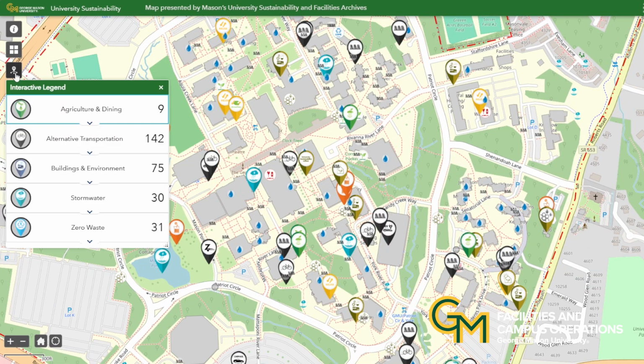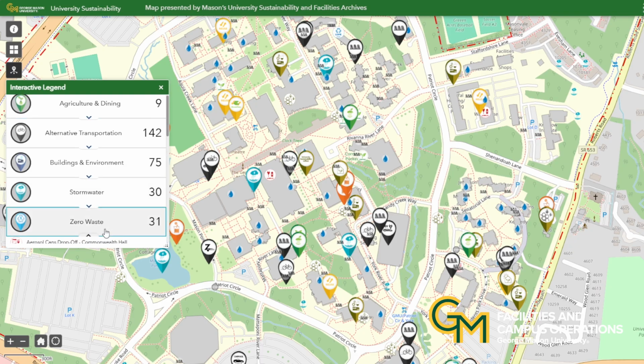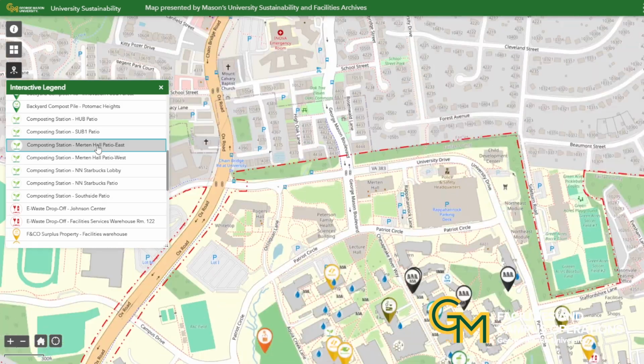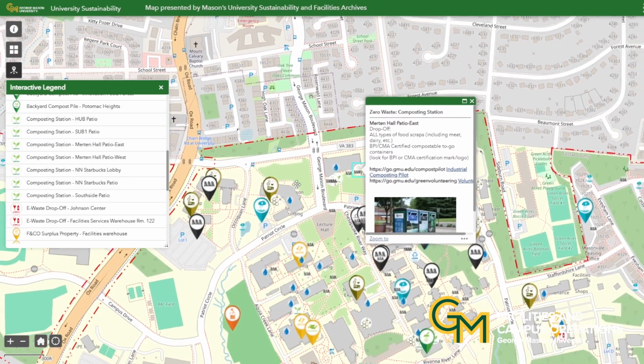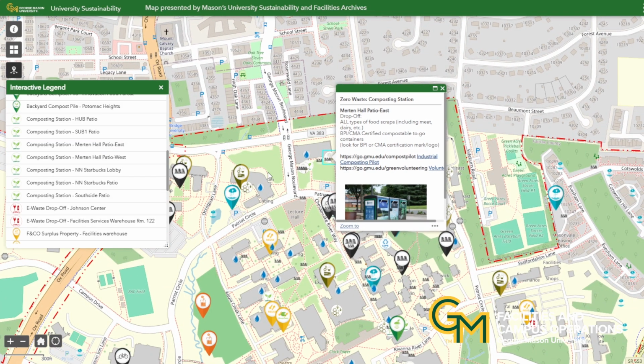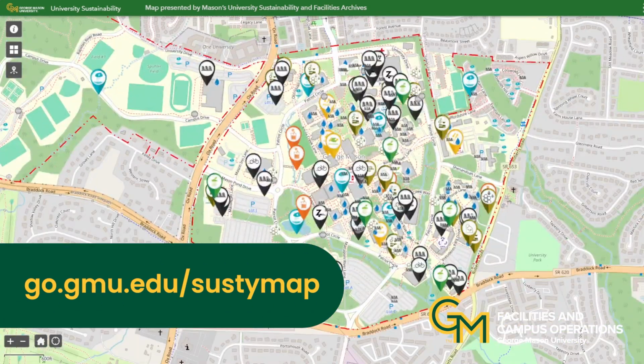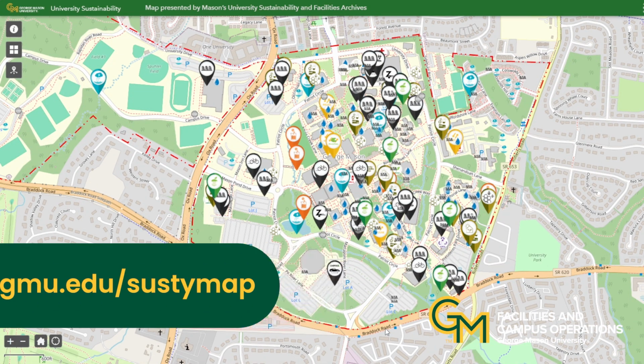Virtually explore sustainability features of George Mason's Fairfax campus by using the University Sustainability Map. Use the interactive layers to learn about agriculture and sustainable dining, alternative transportation, the urban environment, the natural environment, social sustainability, stormwater, the Patriot Tree Project, the Mason as a Living Lab Initiative, and zero waste. Explore the University Sustainability Map by visiting go.gmu.edu/SUSTY map.